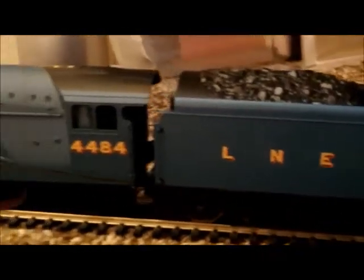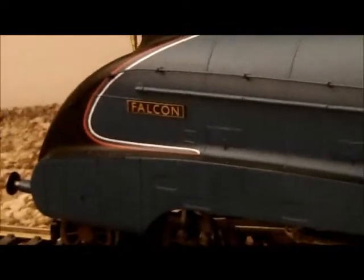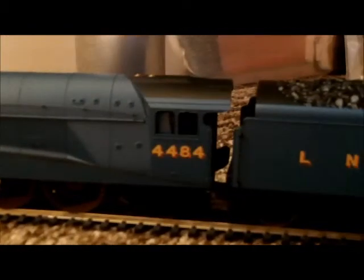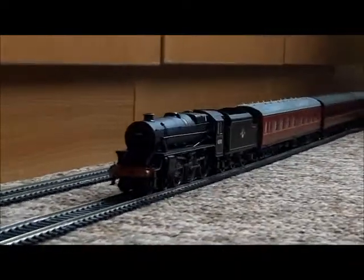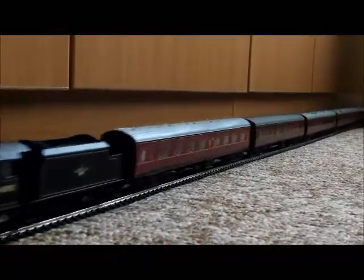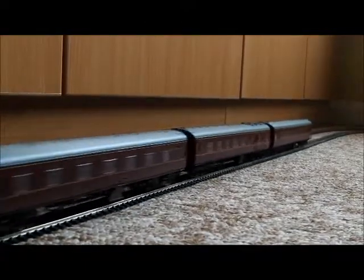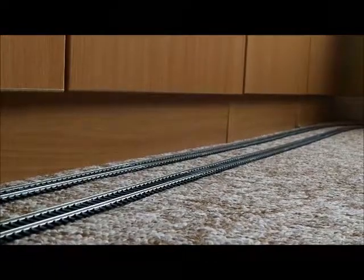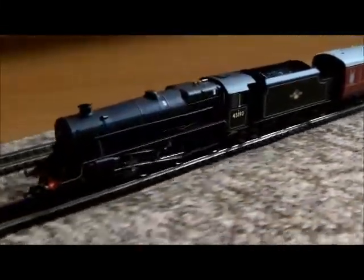Oh, just quickly, I forgot to say that LNER A4 Falcon would, without a single doubt, be a popular mainline performer if she had made it into preservation. Same with 45190 as well. Since it's a similar model, with the danger overhead live wire stickers on the top of her boiler, I'm sure she would be a mainline performer. Last few shots of her with the maroon Mark Ones.